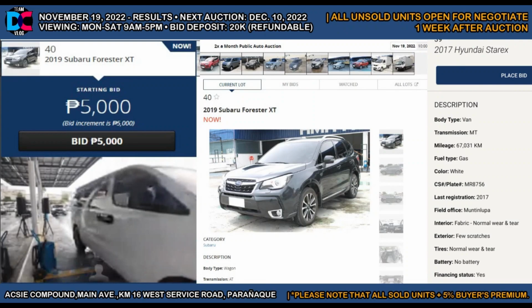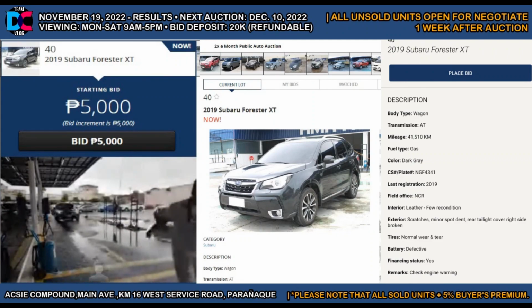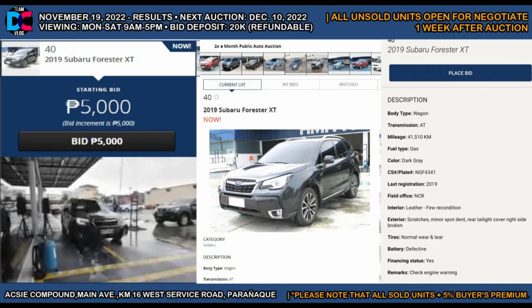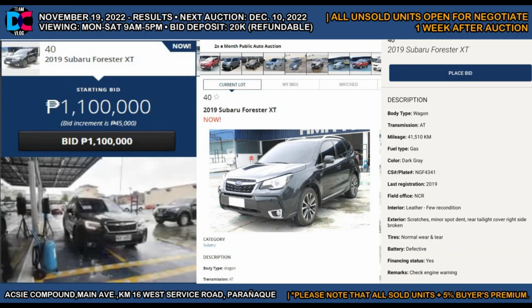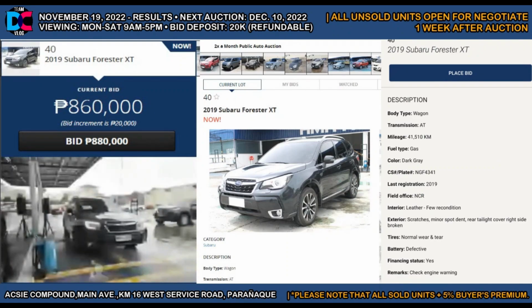Moving on to my last lot for the day, lot number 40, a 2019 Subaru Forester XT, one of a kind, ladies and gents, looking for an opening bid. Who starts me out at 1,100,000? Who's going to start me out at 860,000? At 860,000 now. Last call for any interest at 860,000. Last call, ladies and gents.